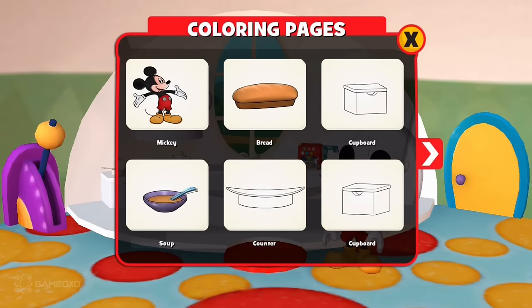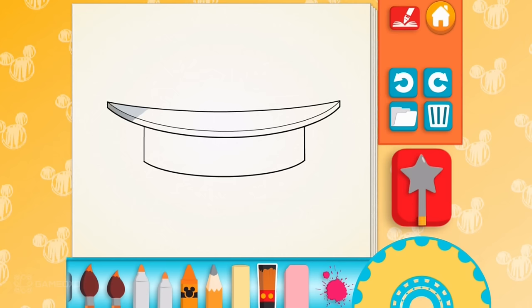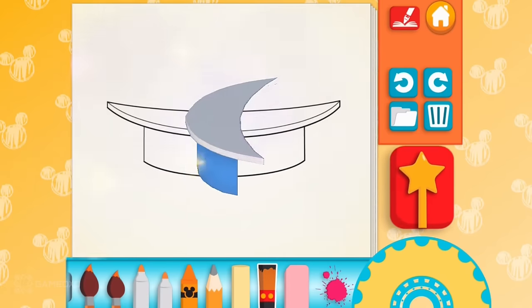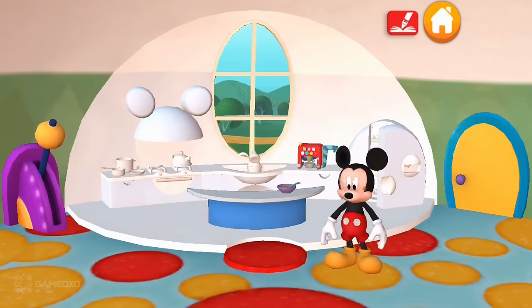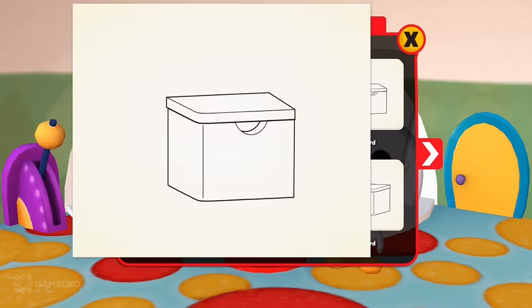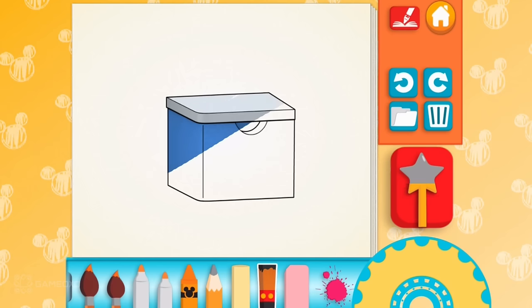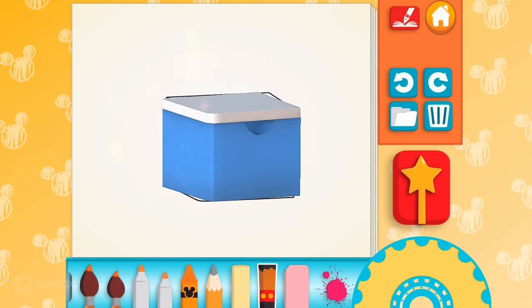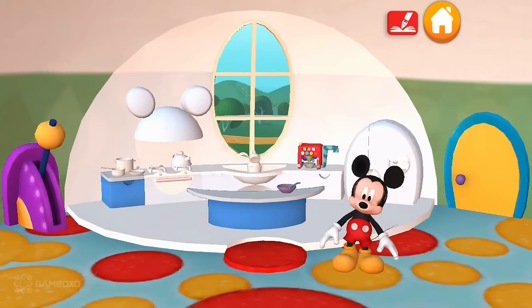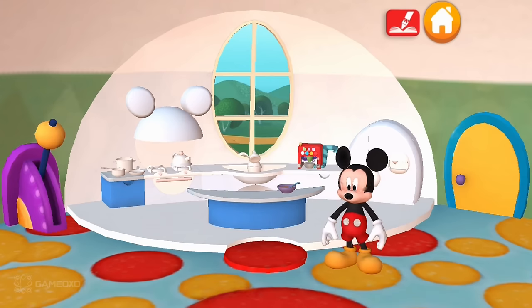Choose something to paint. The kitchen counter. The mouse brush. Cool! Choose something to paint. The cupboard. The mouse brush. Look at me! I look great! The kitchen is where we prepare all our food.